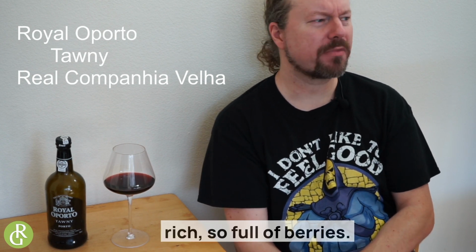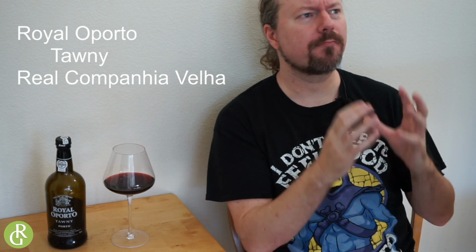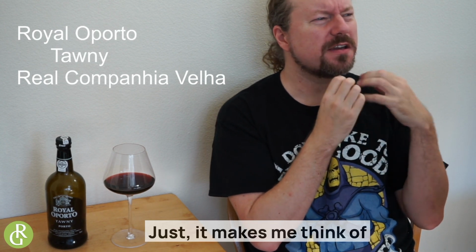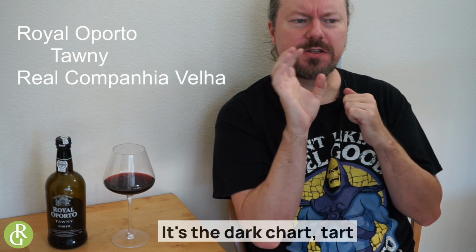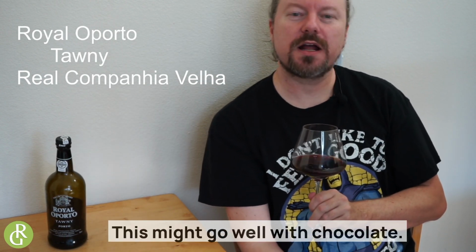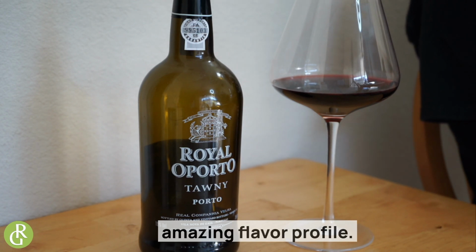Rich, so full of berries. Just makes me think of blackberry, maybe cherries. And then it's not the Rainier cherries, it's the dark tart cherries that I've had. This might go well with chocolate. I think it would stand up. So robust. Just an amazing flavor profile.